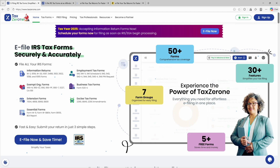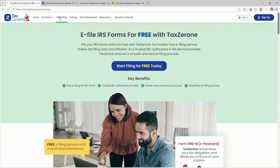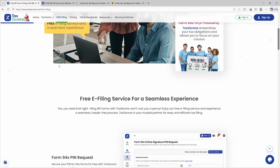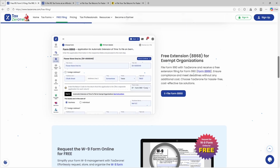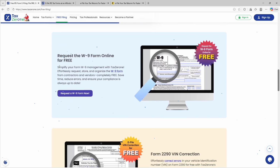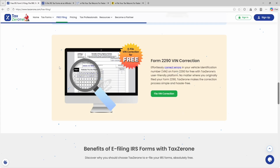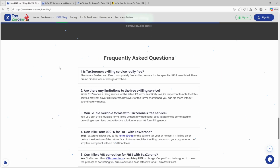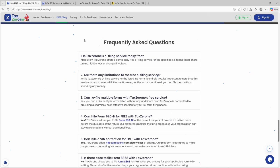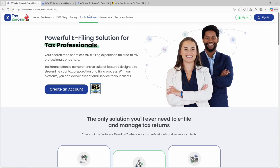Moving into features, TaxZerone is built specifically for speed, accuracy, and scalability in compliance filing. It supports information returns, employment tax forms, exempt organization filings, amendments, extensions, and select business filings. Users can choose between interview-based workflows or direct form entry, making it suitable for both occasional filers and experienced professionals.